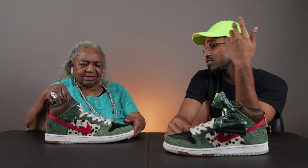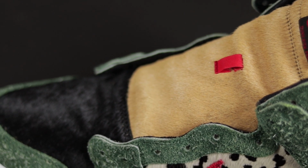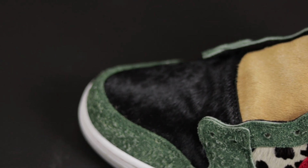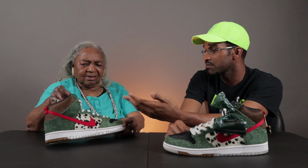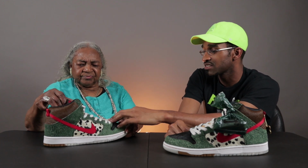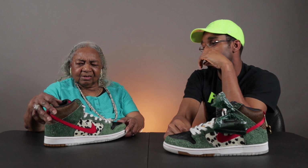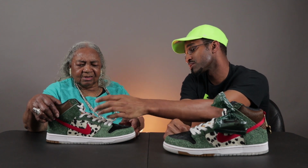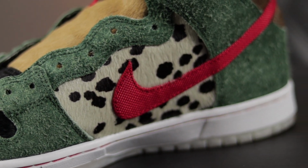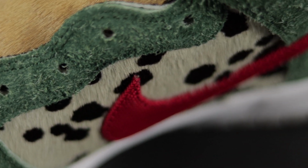So this Dalmatian side panel is to me the most recognizable part of the dog. The other furs on the tongue, on the ankle, and then on the toe box are supposed to represent the other breeds of dogs too. But of course you can't really recognize them because these furs could be anything. That's true. This could be an all black German Shepherd, or the tongue could be a golden retriever, and the brown hair could be anything. But the side panels with the Dalmatian is definitely the most recognizable. Yeah, that's right, and that tells you a lot about the sneaker. That's what it resembles.